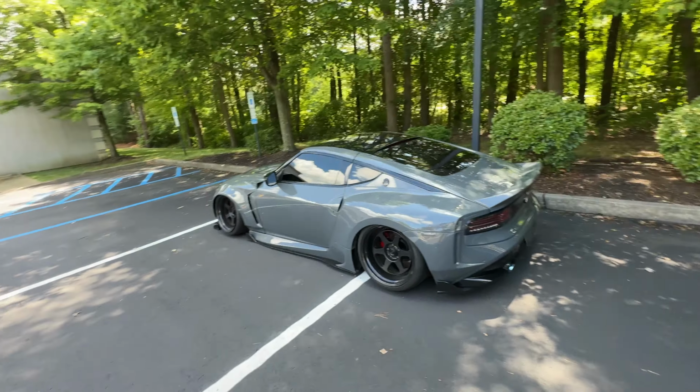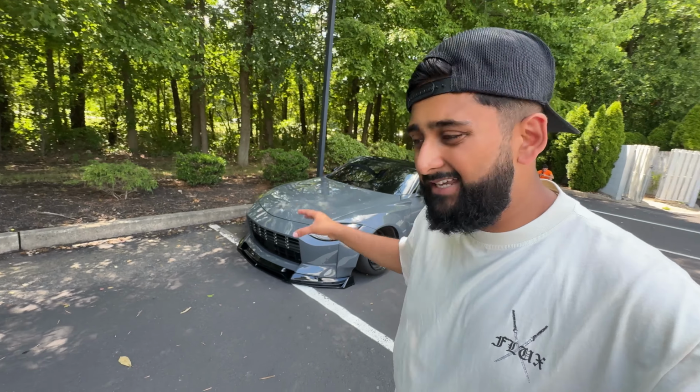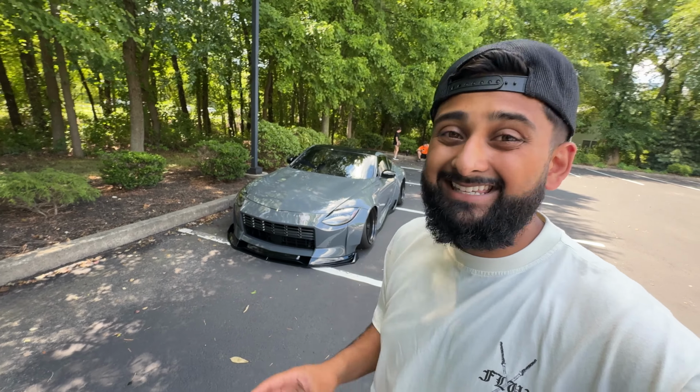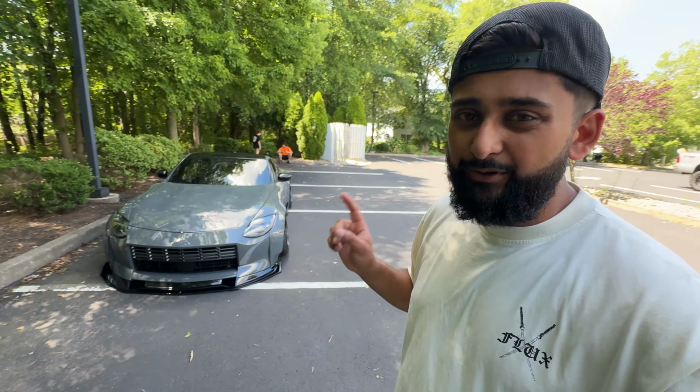It's still running on the same tune. The tune has been nothing but fun. This thing runs absolutely amazing. I've driven this thing a whole lot. I still haven't gotten around to put this thing on a dyno yet. I think this is gonna make somewhere in the 450 range. It's gonna be insane. We're definitely gonna have to put it on a dyno soon.